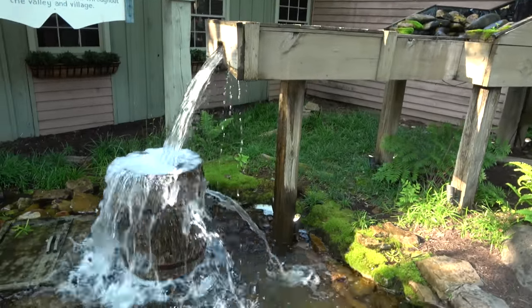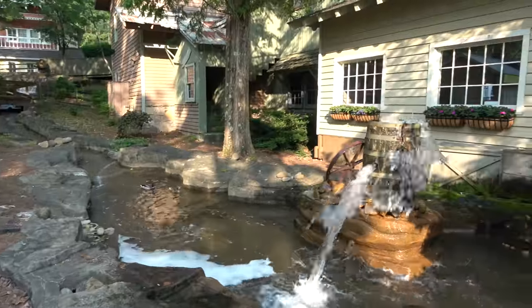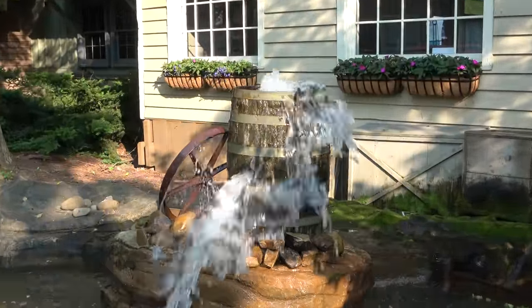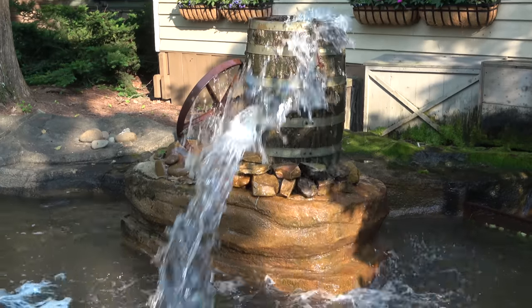Right here we have my favorite fountain in all of Dollywood. I don't know what's going on with this bucket, why it's spouting water from multiple spots, but I love it. It's unique.